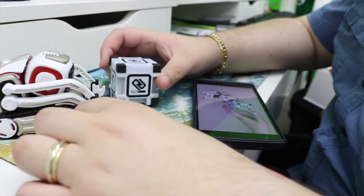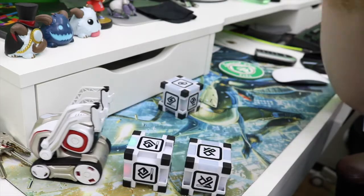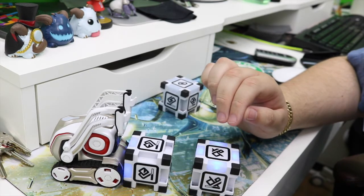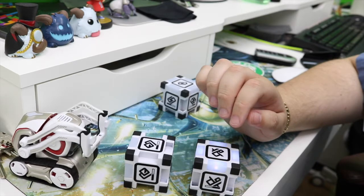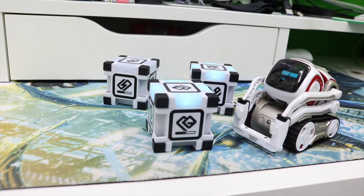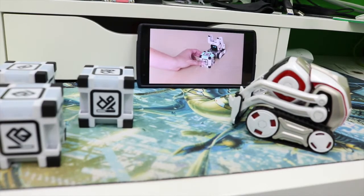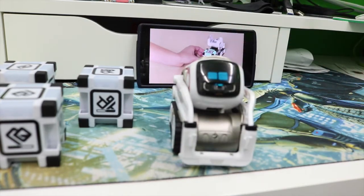When the colors on both cubes match, the first player to tap their cube earns a point. Only tap when the colors match. Cozmo to get him to pounce, then pull it away before he can to get a point. Watch out! If you're too slow, Cozmo will get the point. Good luck!